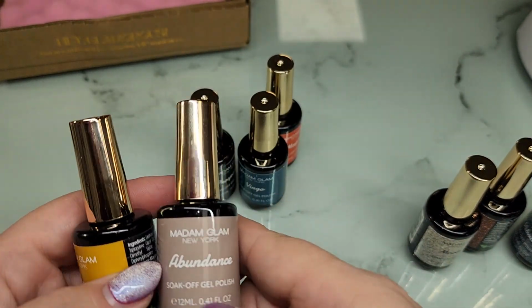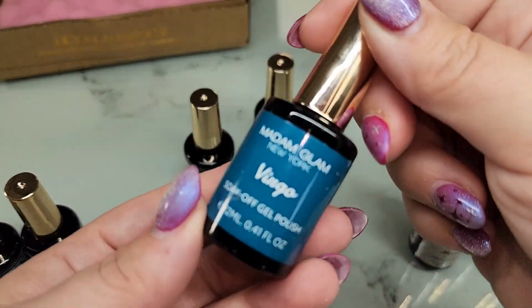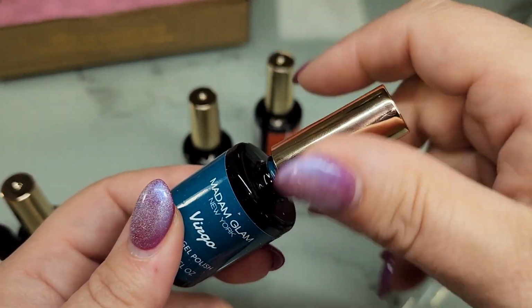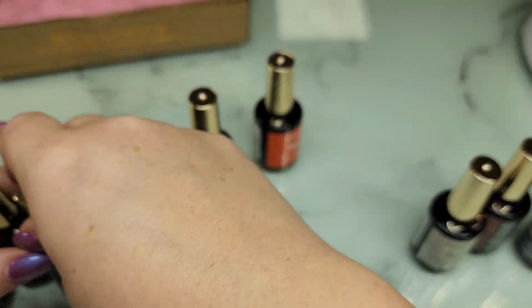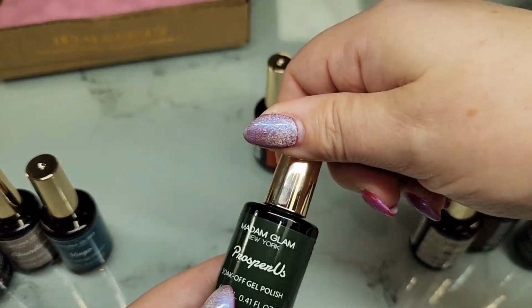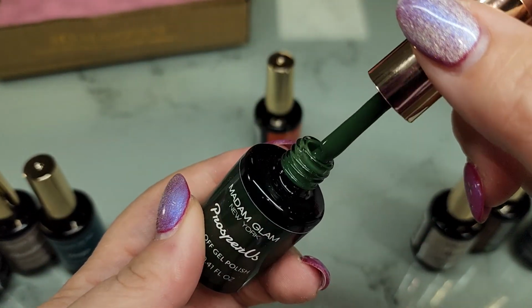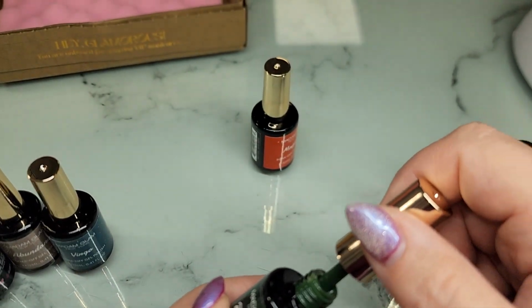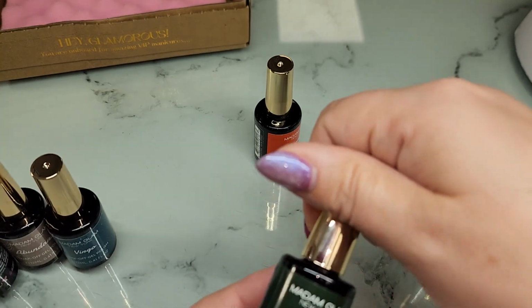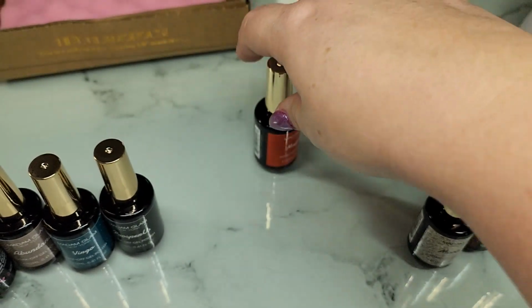So we've got this beautiful taupey color called Abundance. Then we have a tealy kind of color, so pretty, called Virgo. Then we have this deep green, very gorgeous. As you can see, very similar. It's not 100%, but it is very close. And this is Prosperous, I believe it says.